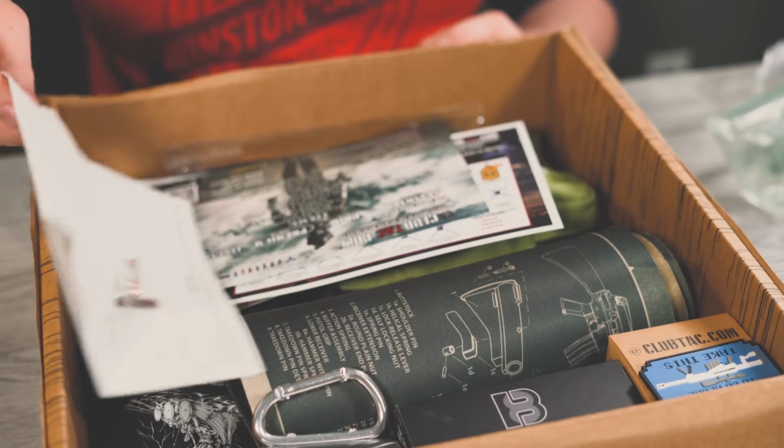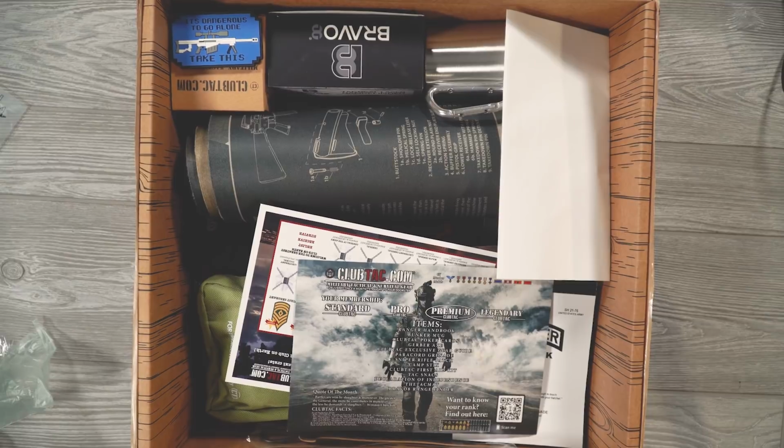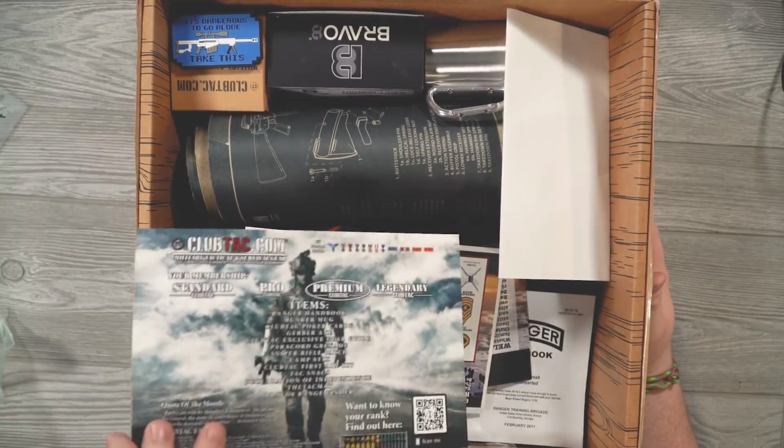And these pins, or medals, not quite sure what they're for. I think they're the referral program. I was not given a lot of information on any of this stuff in the box other than what you see on this card and what is on the website.